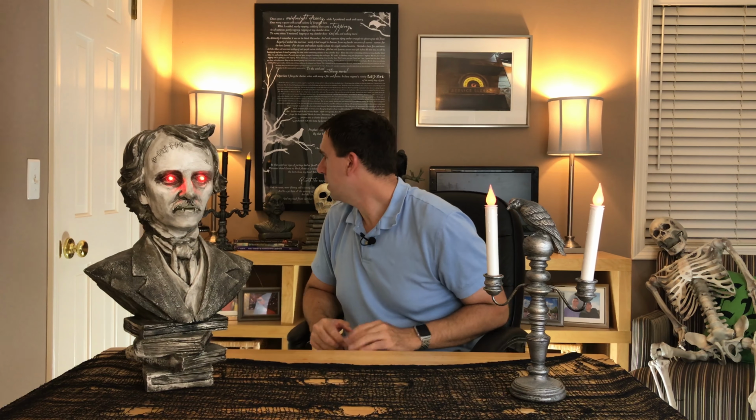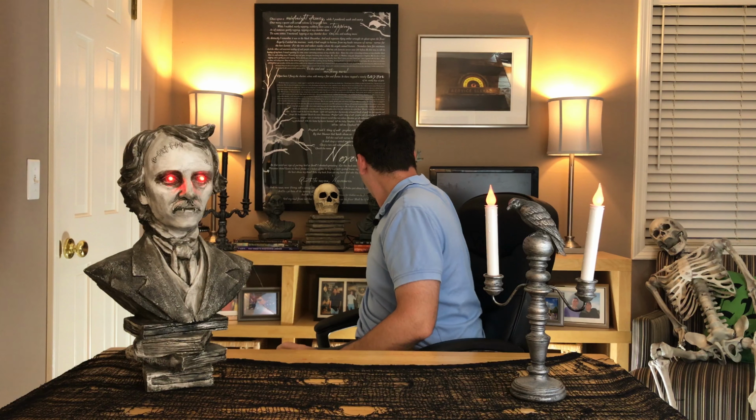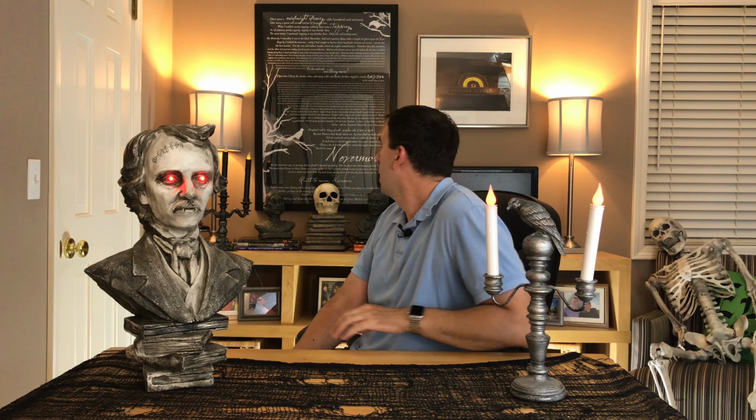I also got this one, which is just more of a statue. He came from Marshall's. I think he was probably around the same price. But no candles with him. And then lastly, what I really wanted to show you that I think is awesome is my poster over here. This was actually a free printable that I found on a website called itsalwaysautumn.com.